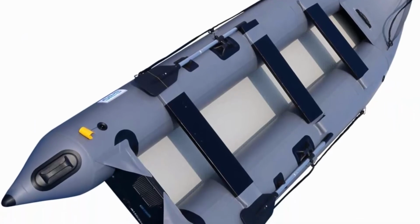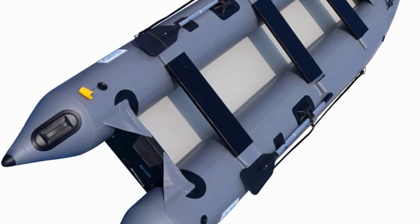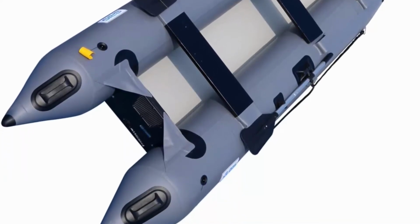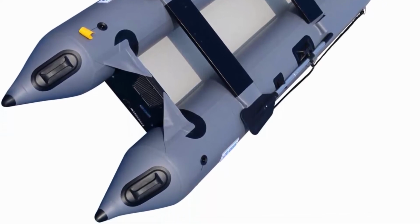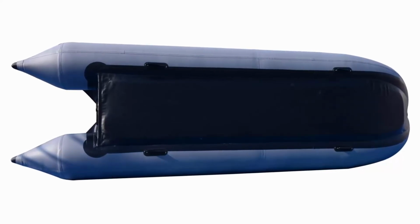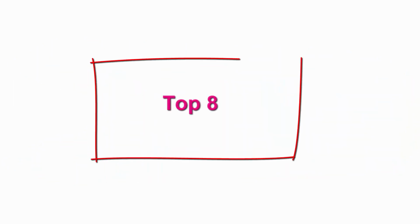Transoms covered with triangular splash guards to minimize backsplash and protect the transom holders from heat and exposure to UV rays. One-way drain valve with plug. 4 fins for improved tracking. Included: PVC hull, drop stitch air floor, 3x marine plywood bench seat, repair kit, 2x aluminum oars, carrying bag, and foot pump.